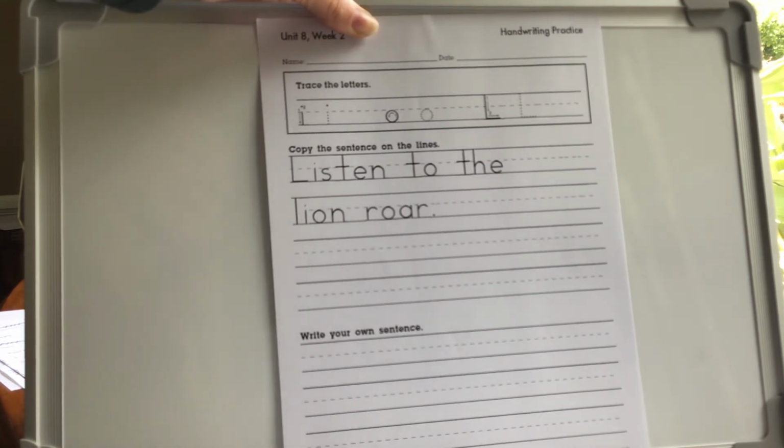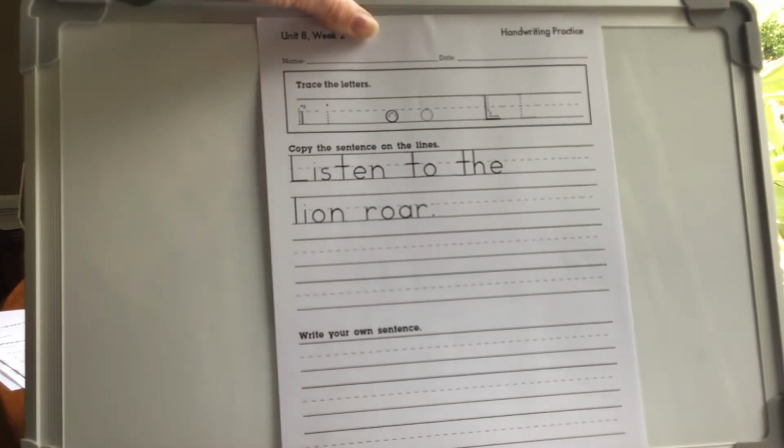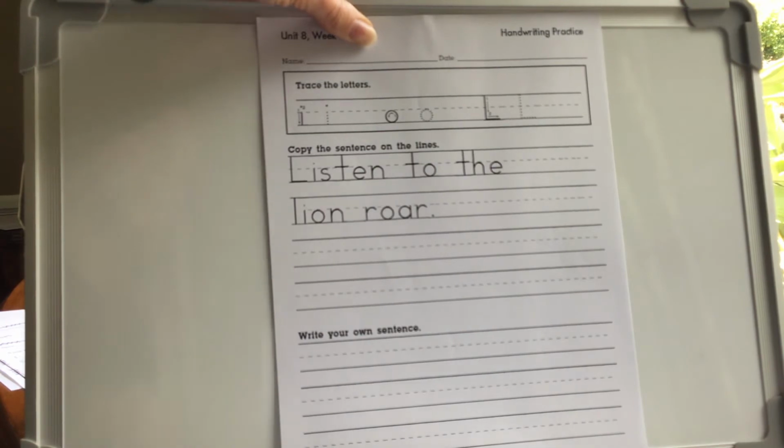For this one, I would love it if you could write a sentence with 7 words in it. 7 words in that sentence. Again, check for capital letters and punctuation.